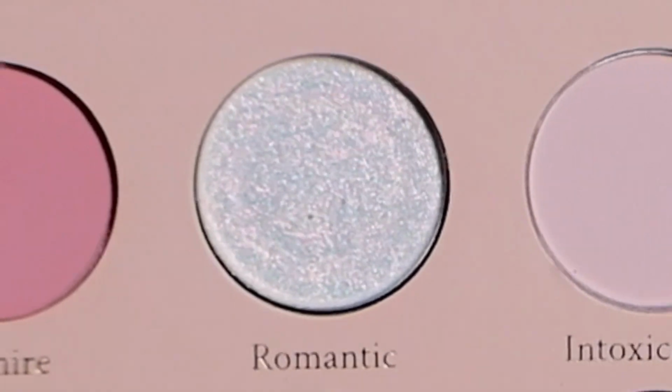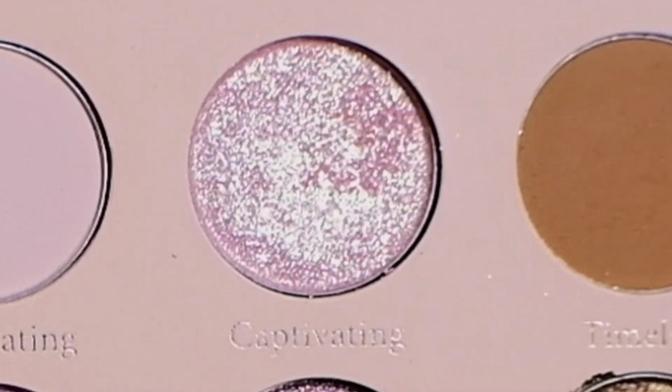For the centre lid area, I went in with the shade Romantic on a fluffy brush and just buffed it around. I used Captivating on the inner corner area, upper brow, and highlighting on the cheekbone. Very toned down, neutral look compared to what I normally do.